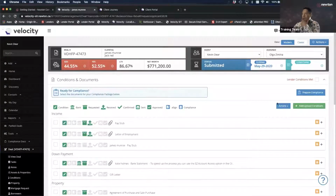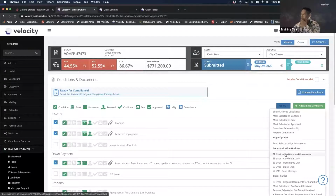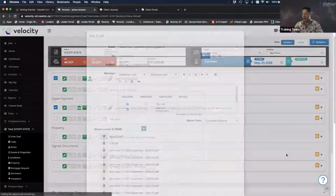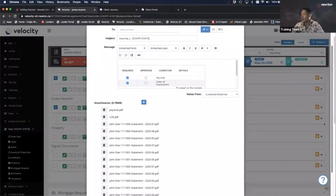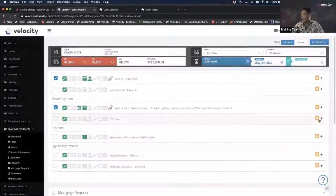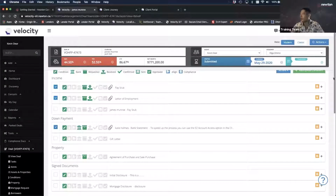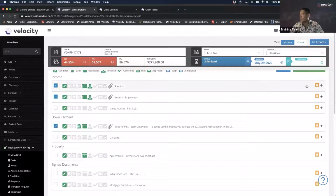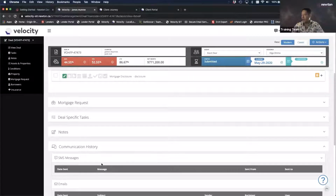So just like I would do to other lenders, I can actually email, like Scotiabank, the documents directly to them just by using this action button again, email conditions and documents. And I have all the attachments all right there that I can send off, okay? The important thing is all this communication is logged automatically right within the communication history of the deal. That's a huge item when it comes to compliance. So you'll have all that right there in the communication history. When you send text messages, it'll also be logged here as well.